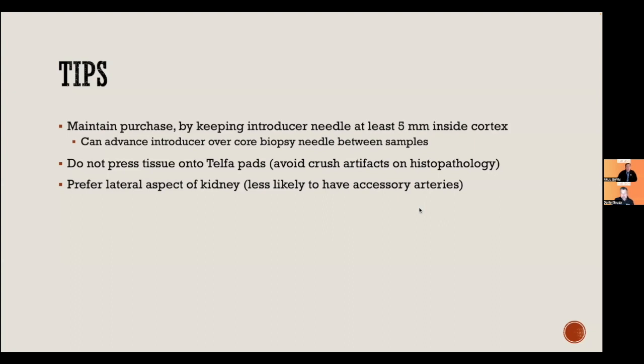A few tips. It's important to maintain purchase. You want to make sure that the introducer needle remains within the kidney, at least 5 millimeters inside the cortex. And in order to maintain a single puncture approach, you may want to advance the introducer needle over the core biopsy needle between the core specimens being obtained so you don't lose that purchase. And you can make sure the needle remains in the kidney by observing the motion of the needle as the patient breathes. Do not press the tissue of the core specimens onto the TELFA pads. You want to just roll the core specimen onto the TELFA in order to avoid crush artifacts on the histopathology. You also want to target the lateral aspect of the kidney whenever possible, which is less likely to have accessory arteries when compared to the medial aspect of the kidney.